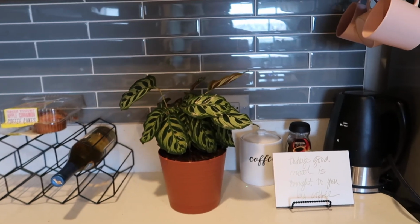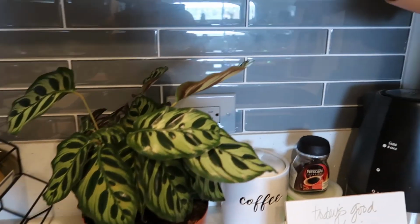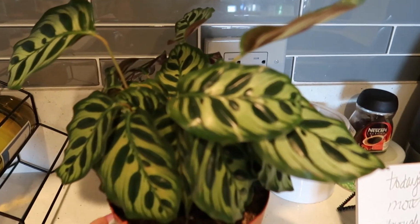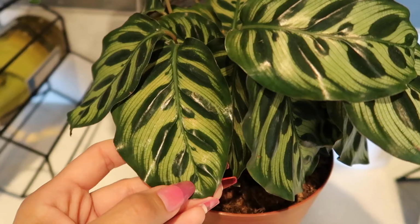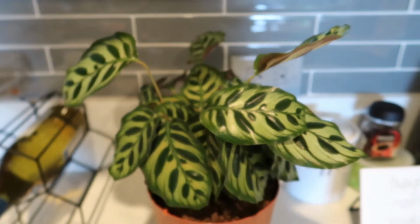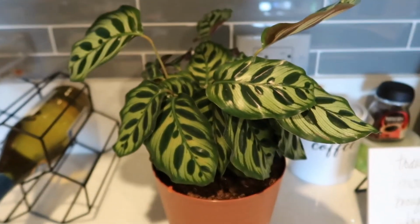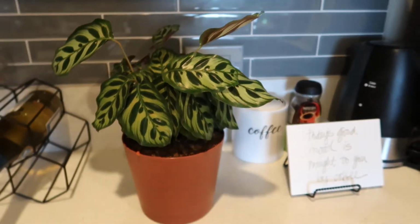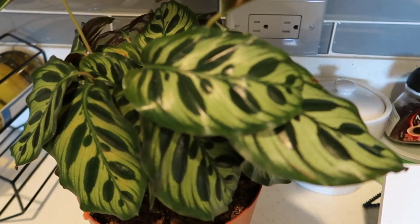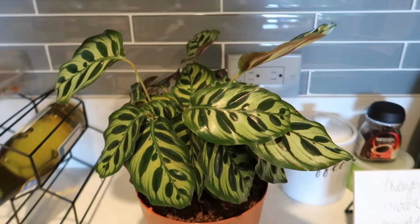So I probably should have shown this plant first because I love it, but this is my Calathea Makoyana, the peacock Calathea. Her leaves are literally unreal, but I keep her here in my kitchen because it's where she's been doing the best. I've had her in a few places and she wasn't doing that great, and then I moved her over here maybe like 3 months ago, and ever since she's been thriving.